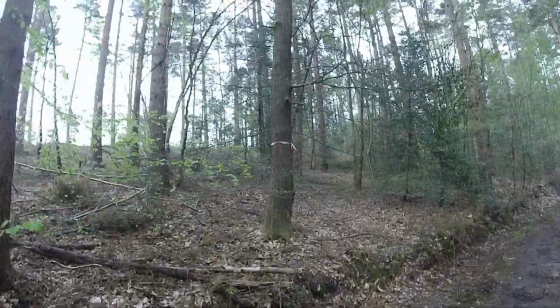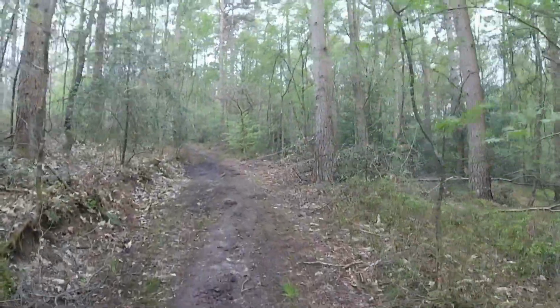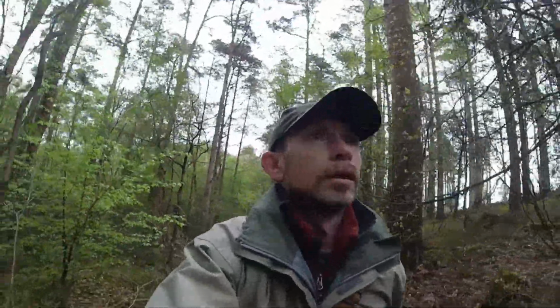Ooh, tape on the tree. Hope that's not crime scene tape. Kind of doubt it along this way, but good thing about this area is there are just so many paths that you can follow and get lost on, without getting hideously lost. Yeah, I can see some cyclists up ahead, so we might have some action footage of cyclists, you never know.